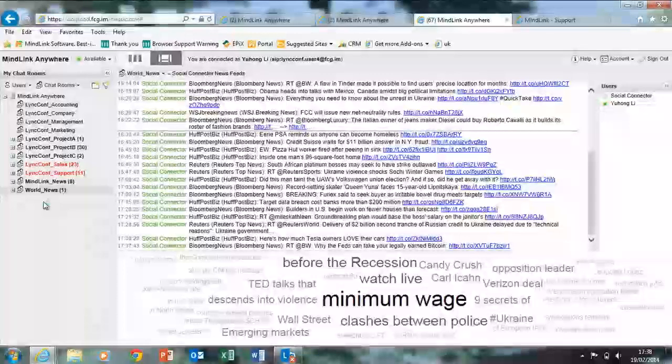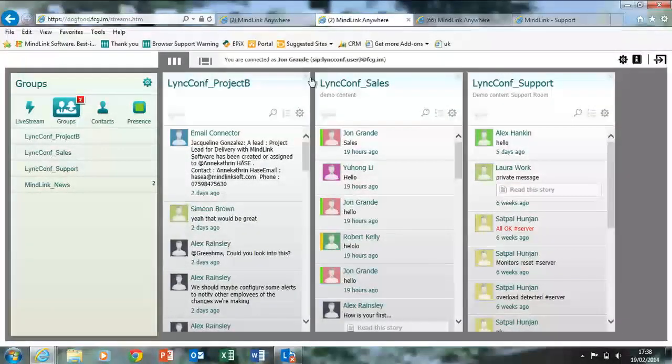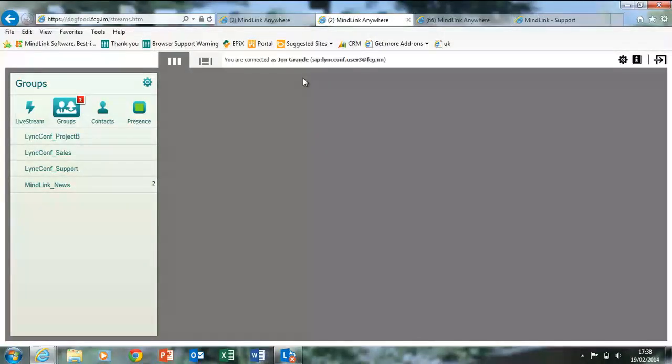Okay, so I've shown you the classic view. If I now switch back to the streams view, let's go on with the scenario AK was talking about earlier. I'm logged in as John Grand. I am the project manager currently of Project B, and I also work in the sales and support department. I've added these chat rooms, and I'm following them all the time. I've just been told that I'm now going to take on Project C.